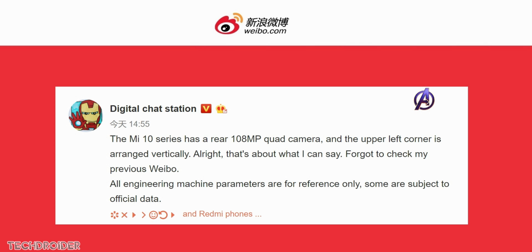In terms of the back design, the Xiaomi Mi 10 features 4 cameras on the back top left corner. There's a 108 megapixel primary shooter, secondary a wide angle lens, a telephoto lens, and a 2 megapixel macro shooter.